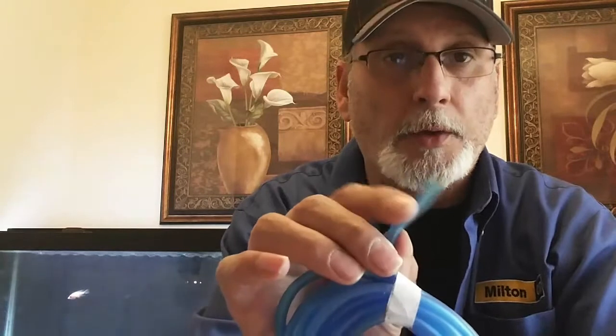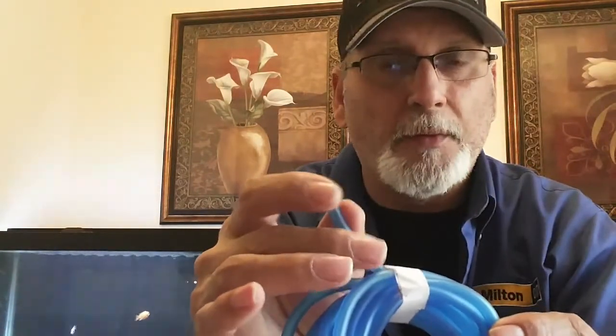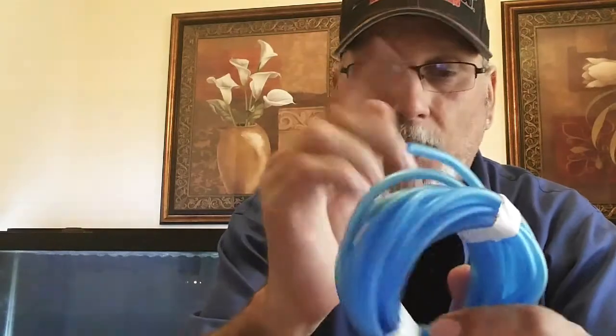So then you have here the silicone air tubing from Deep Blue. Pliable, very soft, unlike some of the plastic stuff you get from the chain stores. As you can see how it's bundled up, it would definitely be nice to run in tight areas without getting the kink you get from some of the harder plastic ones.